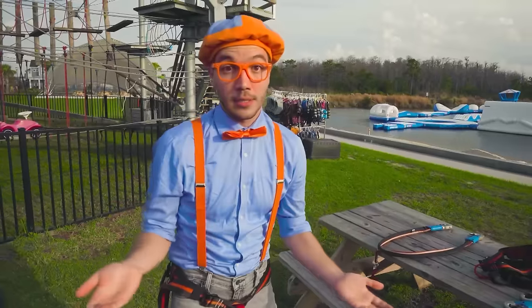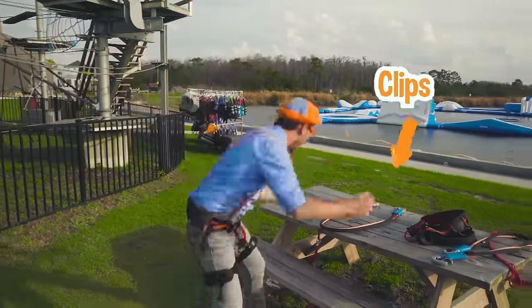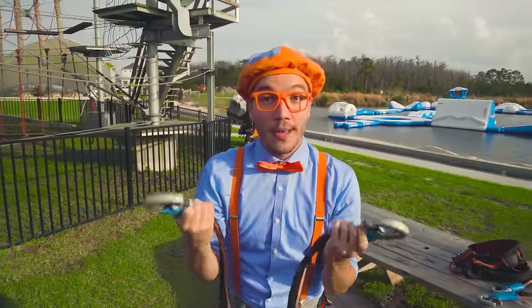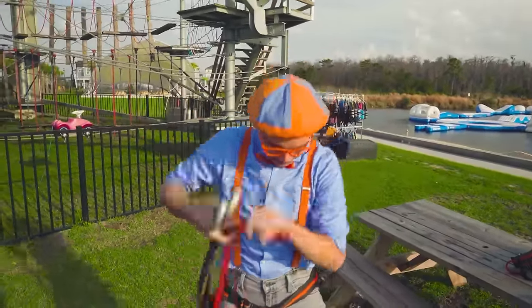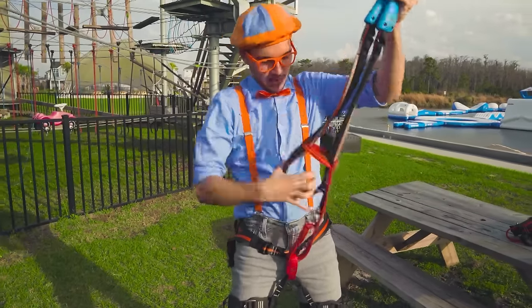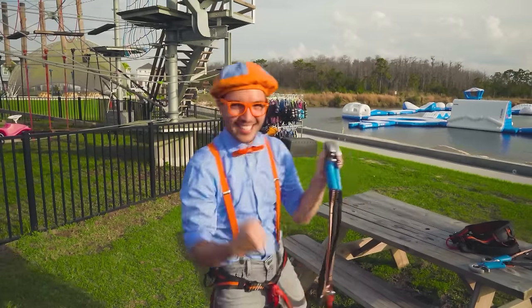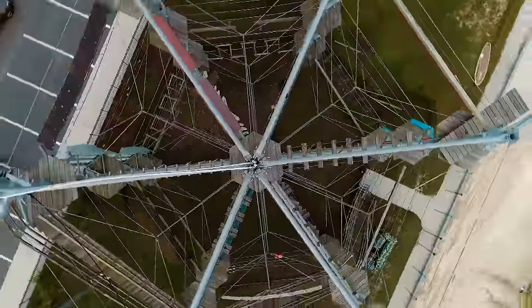Now, the next part of safety equipment we don't want to forget about are the clips. The clips are gonna help us clip onto the ropes. Yeah, so we'll take this loop, and we'll put it through the clips. Yeah, and now we're all ready to start practicing.